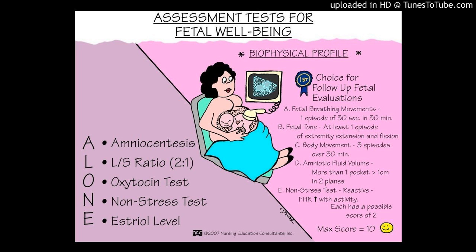Bloody show. Everybody, have you heard that term before? Show is blood-tinged mucus. It's that cervical plug, the mucus plug. The correct term for a mucus plug is operculum. Okay? And the operculum, what's its purpose? To keep bacteria out, right, so that we don't get an infection during pregnancy, right?